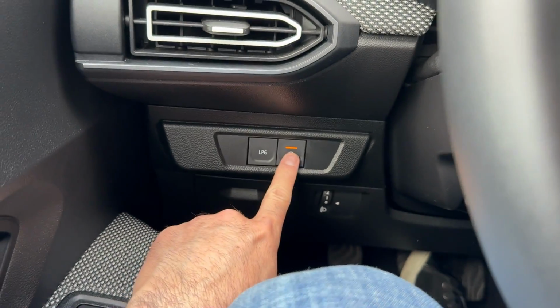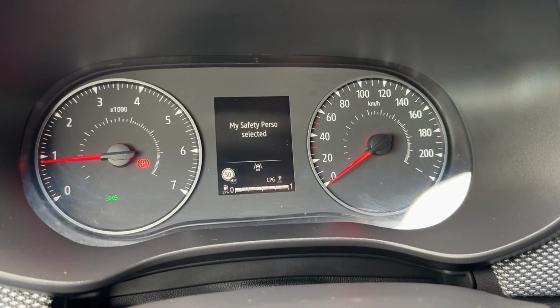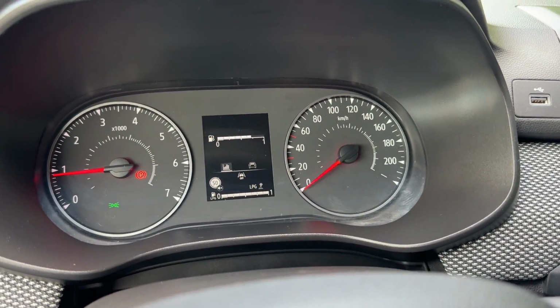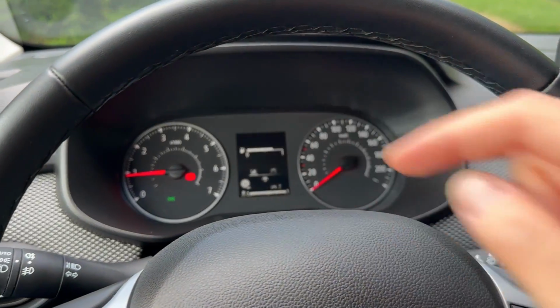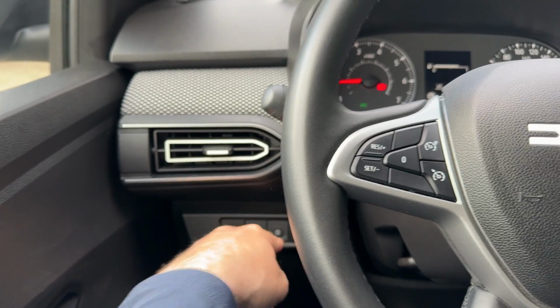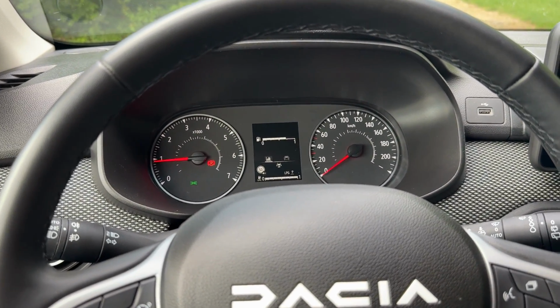Also, by pressing this, you can activate My Safety Perso. So now it's selected like your personal settings, including, for example, no beeping when you go over the speed limit, which is mandatory by law in all new cars in Europe. So you can set this by yourself, and then by pressing this twice, it will be set to your preferred settings.